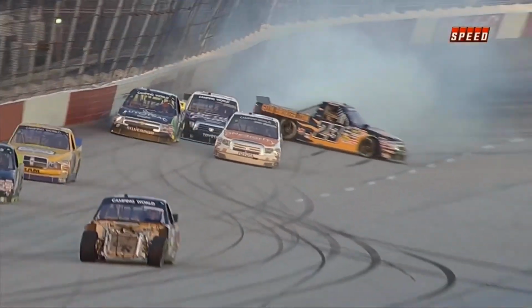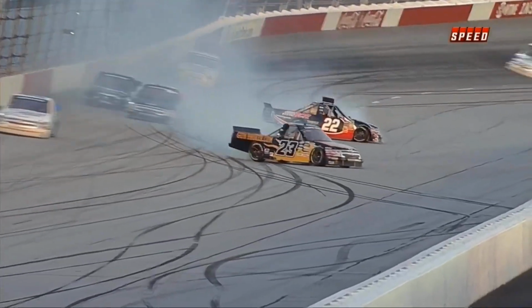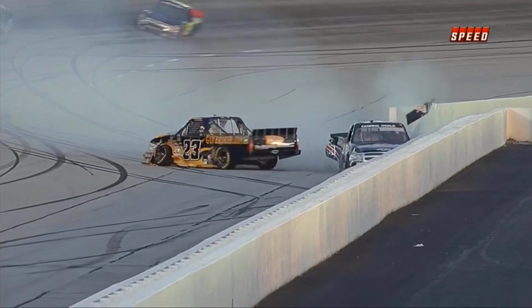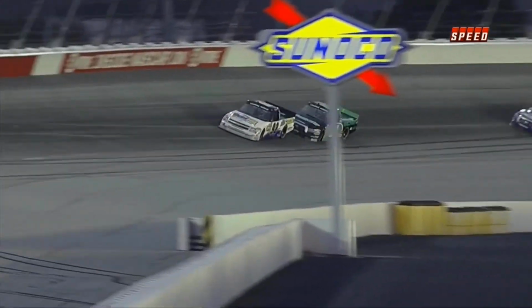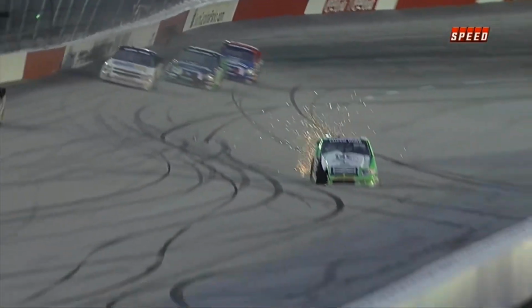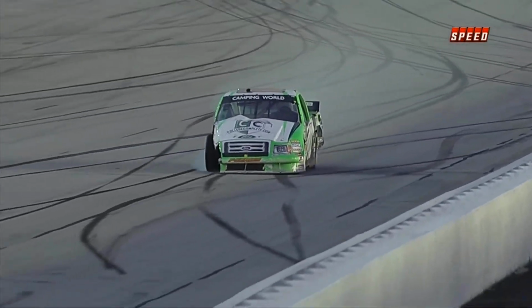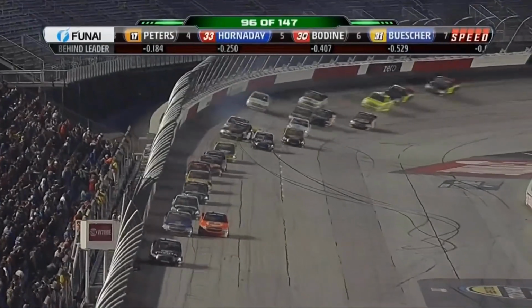The first incident where the 8 hits the wall. Now watch behind him. Jason White already sideways coming out of 2. Joey Coulter in the 22 tried to check up. He gets sideways, and they end up hitting each other, getting together at the bottom of the racetrack. Saw a bunch of sparks before that truck went into the outside wall. It makes you think that maybe he cut down a right front tire, broke something on the right front suspension. Hornaday was just able to drive that thing down into turn 3 and 4.